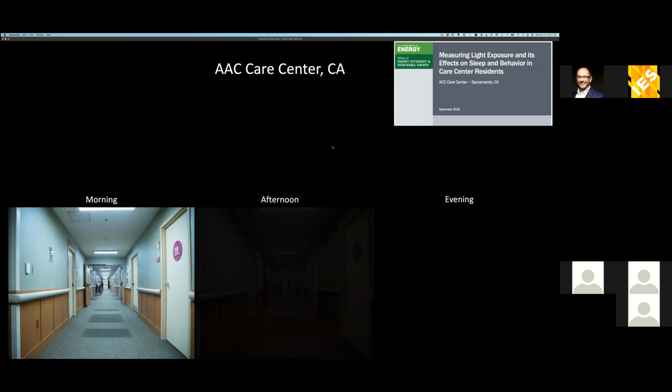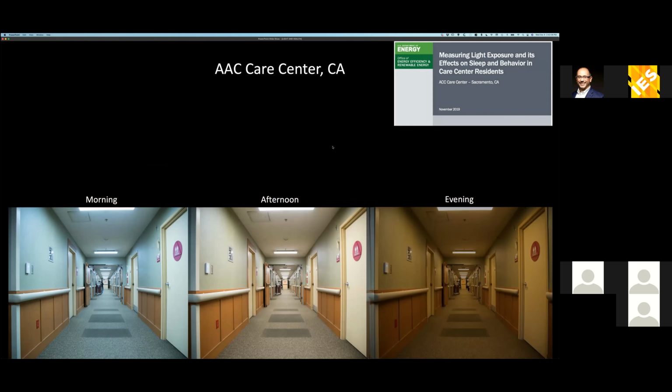This is a facility where they did a great write-up. The U.S. Department of Energy and Pacific Northwest Labs did a study of this AAC Care Center in Sacramento, California. The study is really very informative. You can find it online with a simple Google search. It's a free copy that I recommend you download and read for your own edification, for some of the findings that they had, which were very informative.